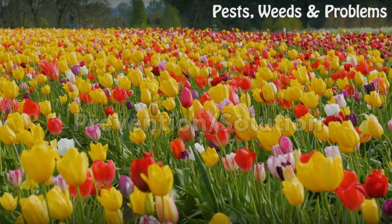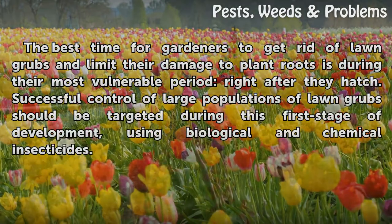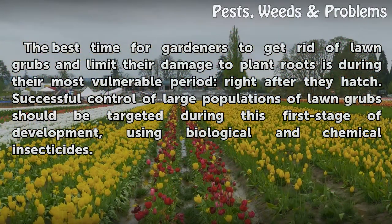Prevention/solution. The best time for gardeners to get rid of lawn grubs and limit their damage to plant roots is during their most vulnerable period, right after they hatch. Successful control of large populations of lawn grubs should be targeted during this first stage of development, using biological and chemical insecticides.